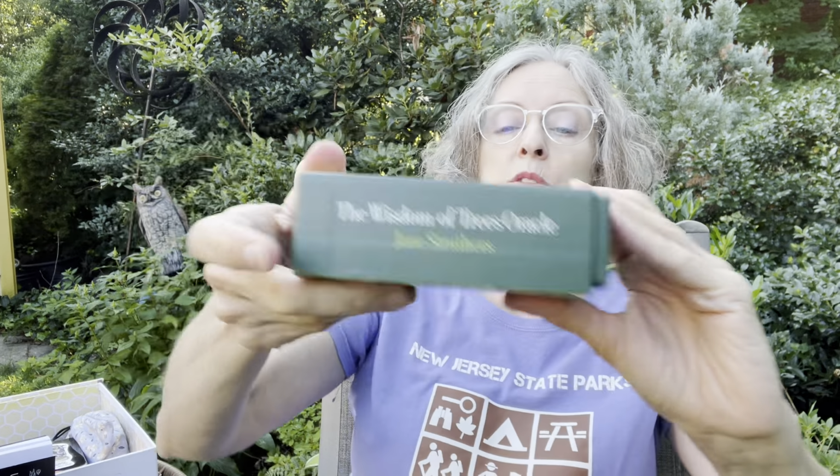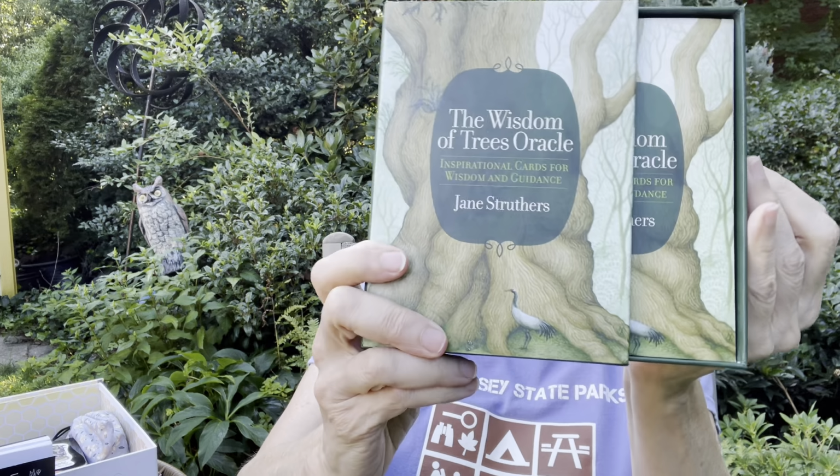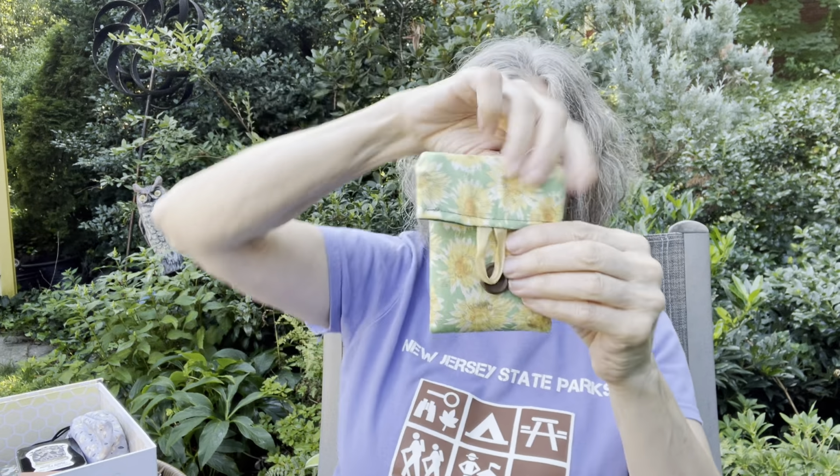All right, here's a deck that I really, really like. This one, the Wisdom of the Trees. It has this really cute little box. It slides open. So, like, that is one of the problems with the Celtic trees, this little guy. The book is probably about that size, a little hardbound book, and this is the deck. So you have to keep them in two different places, and this, you just pull it out and everything is in one place.